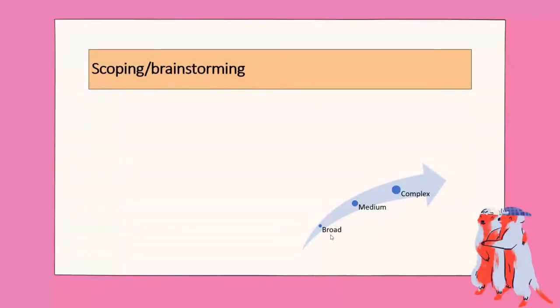Now, the next thing you need to do is scoping or brainstorming, all right? And when I use the term scoping and brainstorming, what I mean is actually the research process. Now, the word research can be a bit misleading. Often when people see the word research, they think about scientists in a laboratory and so on. But students do research too. You need to do research in the university because you need to find the materials which will become the evidence to support your arguments.